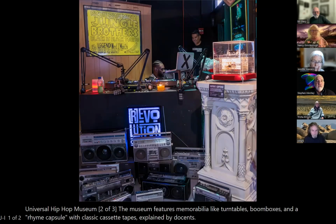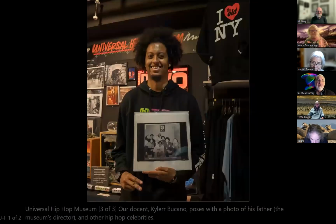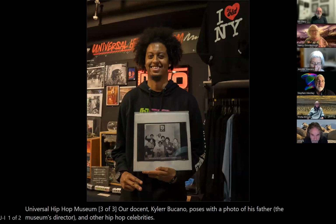2 of 3. The museum features memorabilia like turntables, boomboxes, and a rhyme capsule with classic cassette tapes explained by docents. 3 of 3. Our docent, Kyler Bucano, poses with a photo of his father, the museum's director, and other hip-hop celebrities.